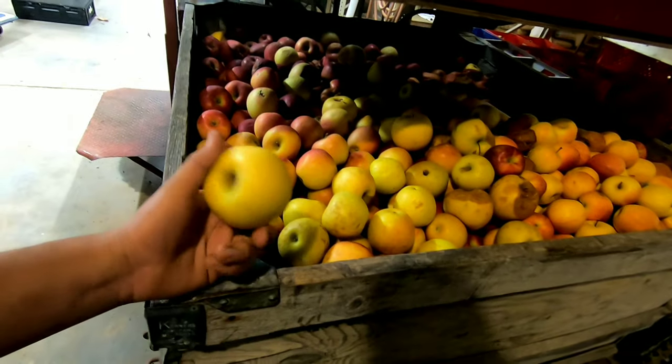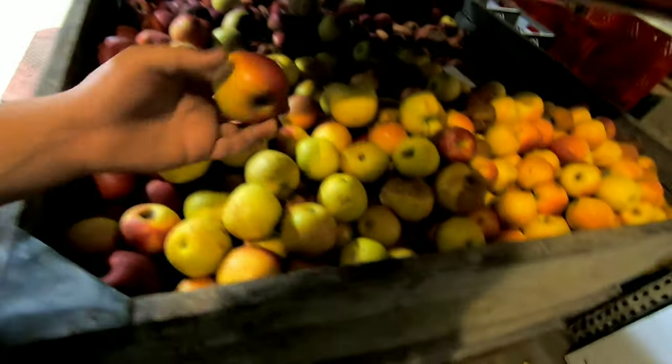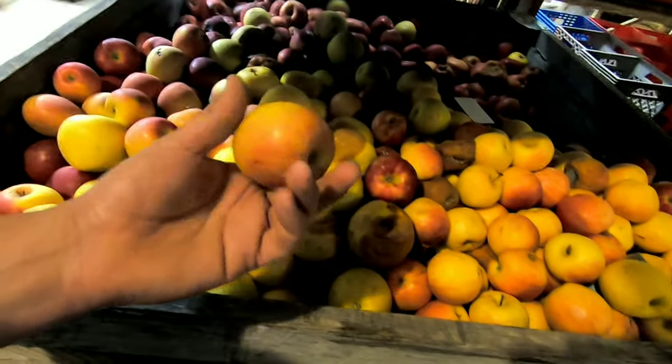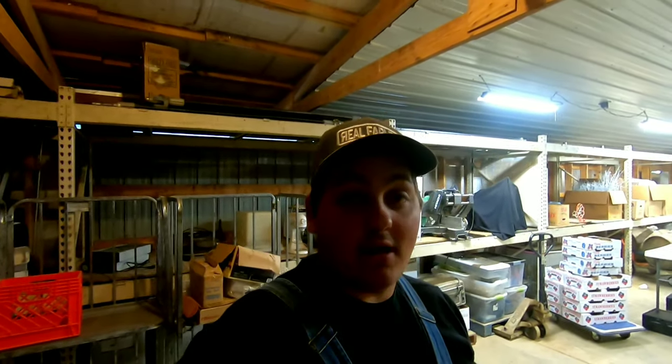So we also have some Golden Delicious here and some Jonathans as well. These are still good apples. Okay, this is a Fuji, and this one must be good. I'm gonna go ahead and try it out here. It'll be the first of May by the time you see this. Today's April 30th, so it's pretty much the first week of May, and we still got fresh apples.